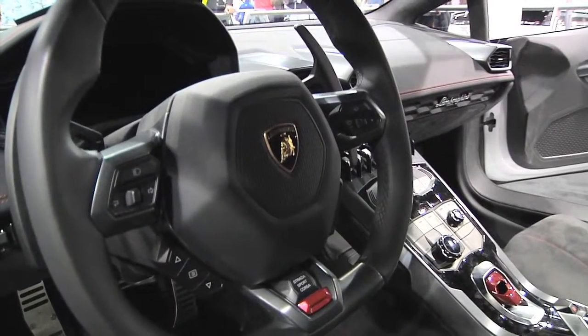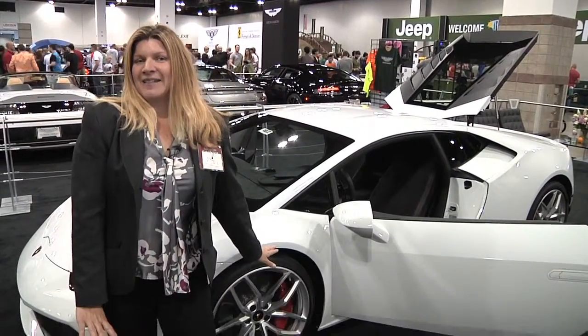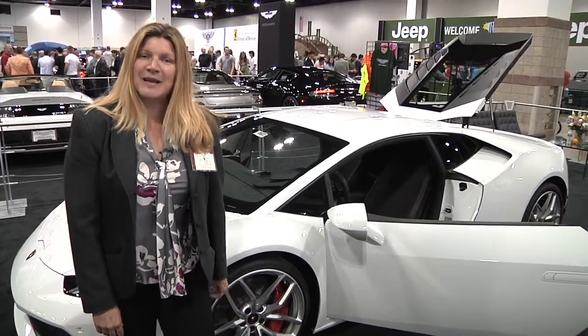This is the 2015 Lamborghini Huracan. It replaces the Gallardo, and this is the actual car that Alyssa took out with me in the passenger seat for Cars from a Woman's Perspective.